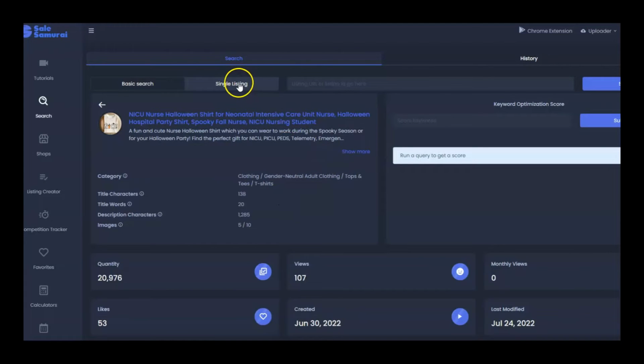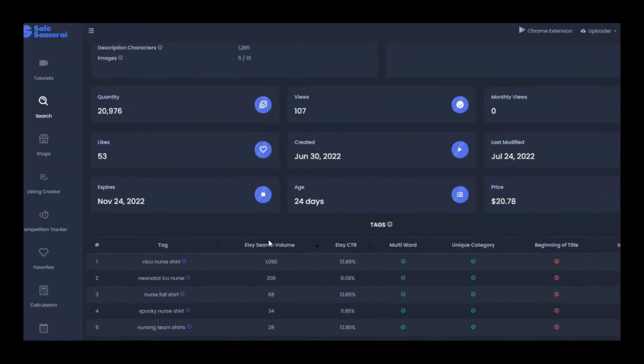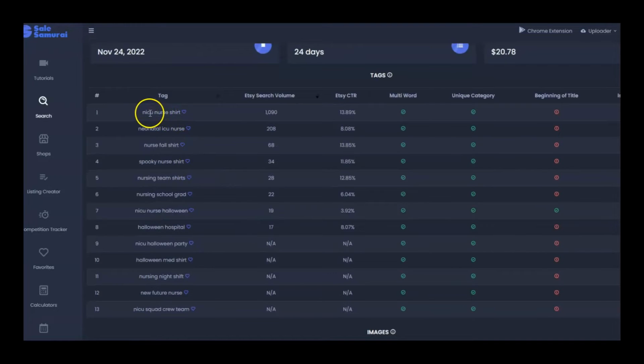So back in Sale Samurai, I have clicked on single listing, and then all I did was paste their URL for that listing in the search here, clicked search, and it pulled up all the details about their listing. So you can see that they're using 138 out of 140 characters, so they are basically taking up the full space of their title. And they are using 5 out of 10 images, so this is where you could beat them out. You could add 5 more images. We can take a look here and see all of their keywords. So NICU nurse shirt, and that has a search volume of 1,090 and a click-through rate of 13%.